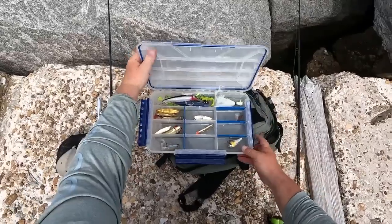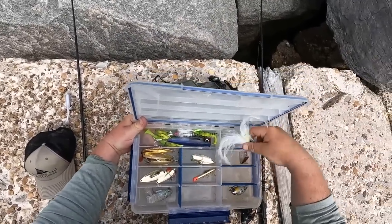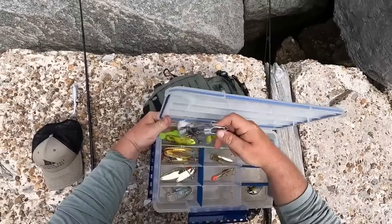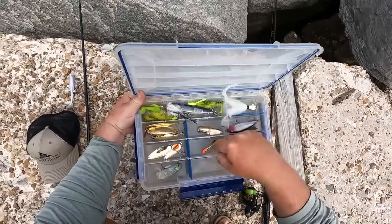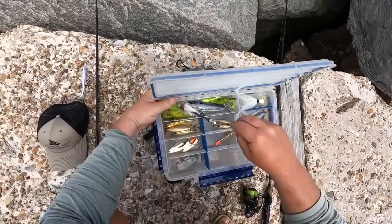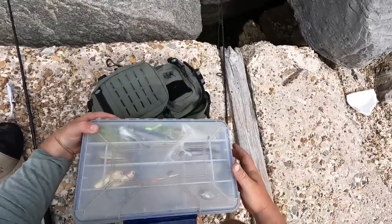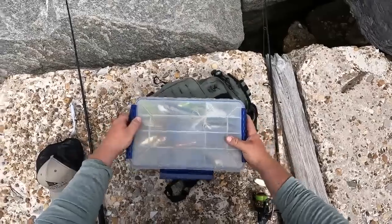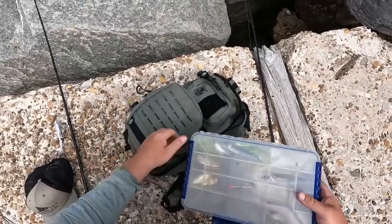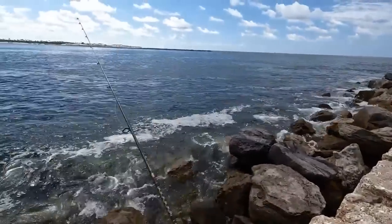So this is our lineup right here. We got an X-Wrap, bucktail jig, topwater popper, a couple of big swim baits, bunch of gold spoons, gotcha plug, bunch of little stuff to use here. Hopefully we can find a bite on some of this stuff. I think we're going to tie on a gold spoon first, chunk that dude out there and see what happens. All right, gold spoon going out.